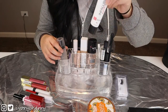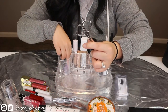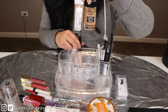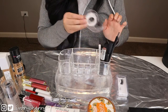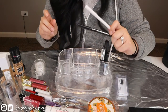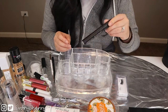Next off, I have primer, and I also have setting spray, tweezers for my lashes, scissors to cut my lashes, and an eyeshadow primer. And then in the back, I have my liquid bases. So I have my 2 foundations and 2 concealers. And then over here, I have tape for my eyeshadow when I want it to be super crisp. I have both a white and a black eyeliner for the waterline. I have a brow pencil as well as the brow gel. And then I have lash glue and my mascara.